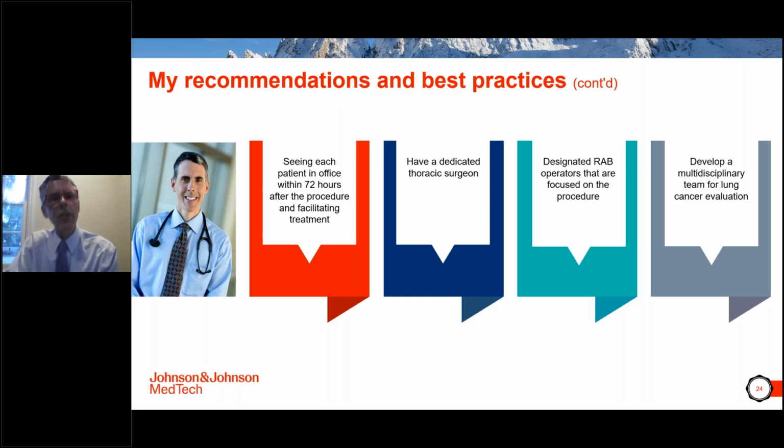Okay, so additional recommendations for best practices. I try to see each patient in the office within 72 hours after the procedure. Very important to have a dedicated thoracic surgeon, and that thoracic surgeon, if possible, ought to be housed in proximity to the interventional pulmonologist to facilitate quick referrals and multidisciplinary engagement. And then again, I would recommend designated operators that are focused on the procedure, that are not doing other things, that are not in the ICU, that are not taking pulmonary consults. And then develop a multidisciplinary team for lung cancer evaluation. This is not a Lone Ranger field, and I think that having a multidisciplinary team is best for the patient and also communicates to everybody that what you're doing is at a very high level.